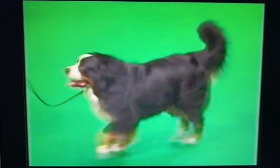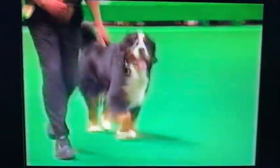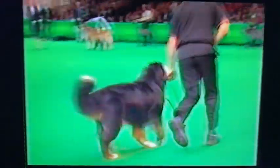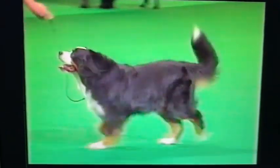You want that jet black with the rich reddish-brown points, and you want a white head and chest markings, and the feet should have white on them too. It's preferred but not essential. This dog does have all four white feet and a white tip on the tail, which is so characteristic of this breed. Originally a carting dog and a general farm dog in Switzerland. They've got wonderful temperaments and they're a joy to own.